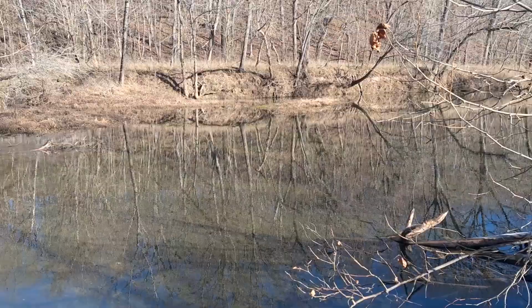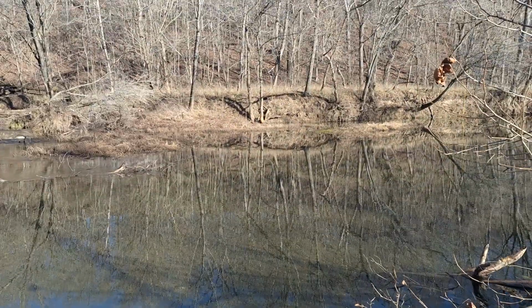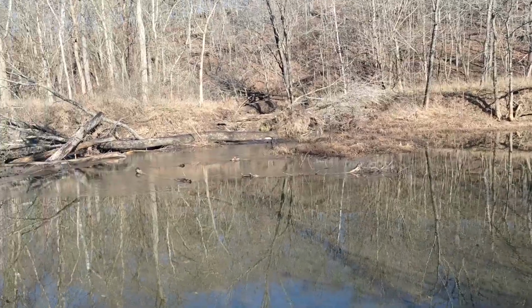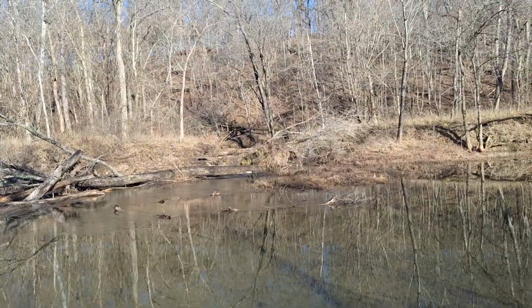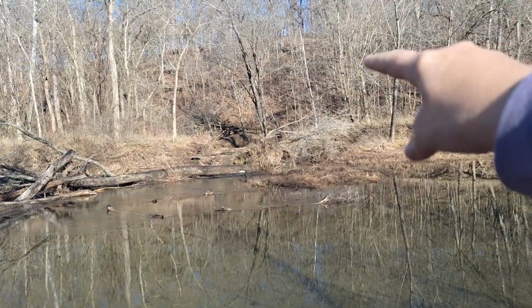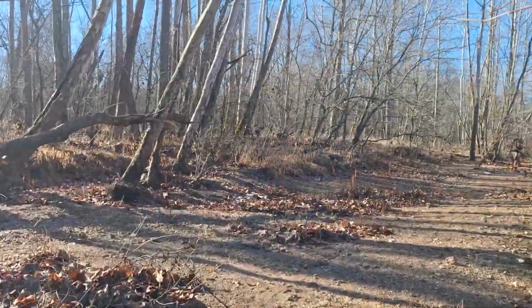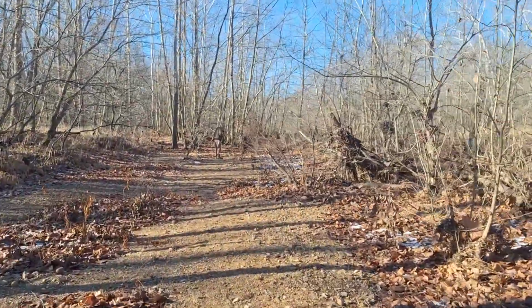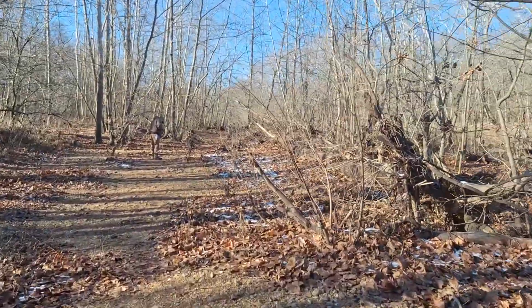Really pretty down here. Dave just noticed over there, I don't know if you can see it, the beaver was chawing on that tree. There's water going this way, and there's water going that way. He said that there's a parking lot up there that you can come down this hill and see what's over there on that side. And we're gonna walk this way, and we're gonna see if we can find a spring that is supposed to be down here.